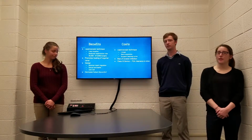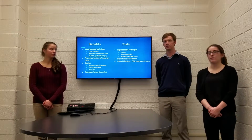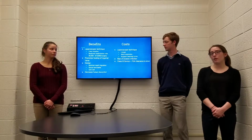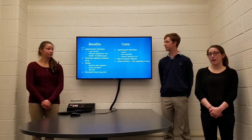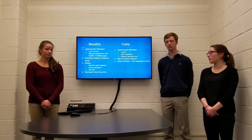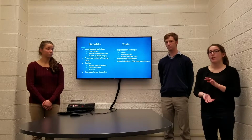Benefits for our device include that it can be delivered laparoscopically, so the surgery again is less invasive and has a lower recur rate. Our device also promotes the healing of the inguinal canal itself, and the design prevents mesh migration, and it decreases patient discomfort through the use of barbs. And as Nick mentioned, it is a unit cell design, so it can be customized by the surgeon for the patient.